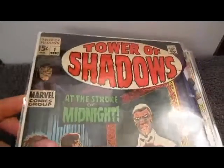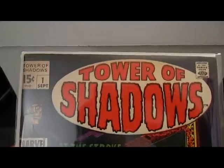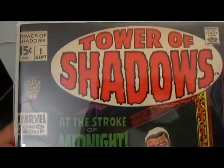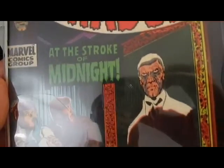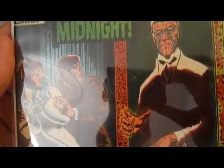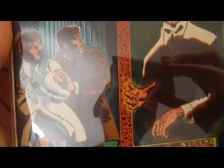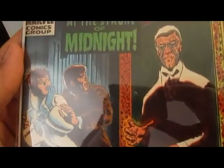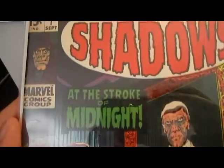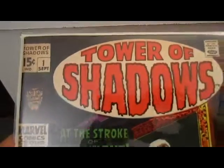165. And next I have a Tower of Shadows, number 1. This cover was drawn by John Romita Sr. back in 1969. The inside actually has three short stories. The first story was drawn by Jim Steranko. Second story was drawn by John Buscema. And the last one was by John Romita Sr. This is in very fine condition. Tower of Shadows, number 1.